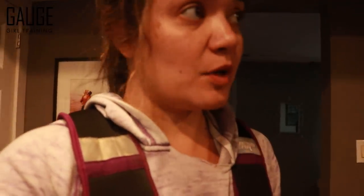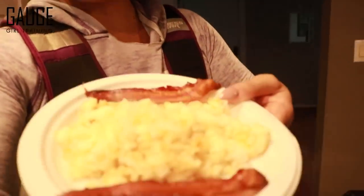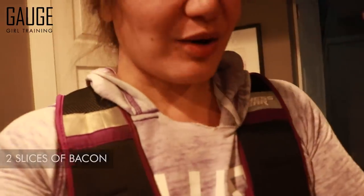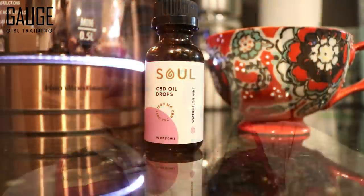Basic AF breakfast. I'm in a rush. I'm about to jump into my team meeting, my Gage Girl team meeting. I did some scrambled egg whites. 6 ounces of scrambled egg whites, 3 ounces of white rice, 2 slices of bacon. Yes, there's no veggies in it right now because I'm out. I'm gonna Instacart some veggies later today, but this is what I'm eating. About to walk into my team meeting via Zoom in a few moments.